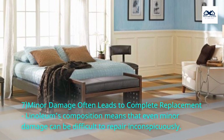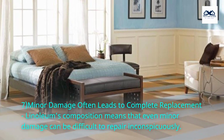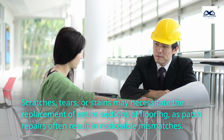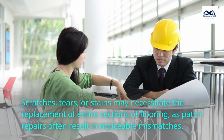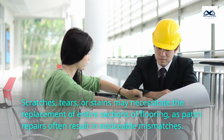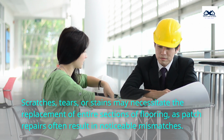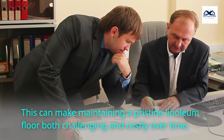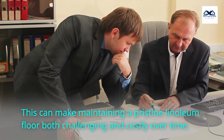7. Minor damage often leads to complete replacement. Linoleum's composition means that even minor damage can be difficult to repair inconspicuously. Scratches, tears, or stains may necessitate the replacement of entire sections of flooring, as patch repairs often result in noticeable mismatches. This can make maintaining a pristine linoleum floor both challenging and costly over time.